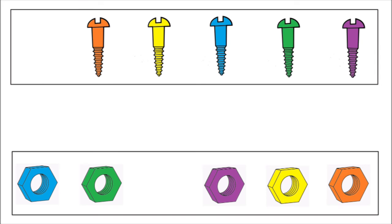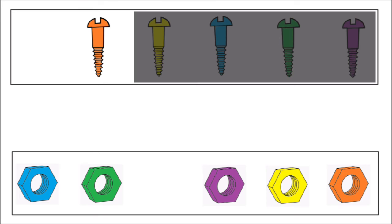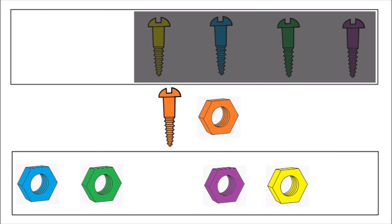How about color orange? Can you find the orange nut? Is it this one? No, it's a blue nut. How about this? No, it's a purple nut. So how about this one? Yes, very good. It's an orange nut. Orange screw, orange nut.